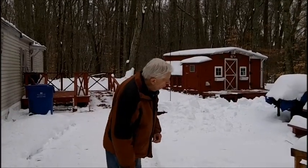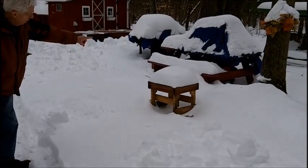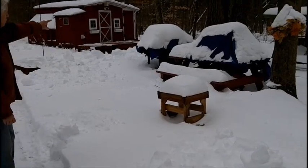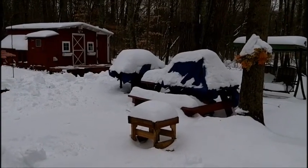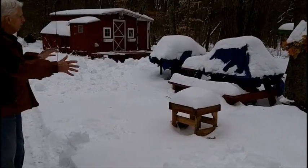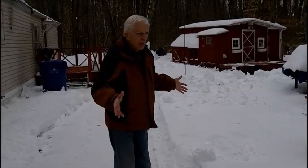Okay. So a more accurate amount of snow would be on that little table there. That's probably about 10, 11 inches right there. What's on top of the grill over there? That's about a foot, 12, 13 inches. Okay, it does get higher on those places than what it's on the ground. So when you average it out, I would say we got about 11 inches. Okay, we're not going to nitpick.